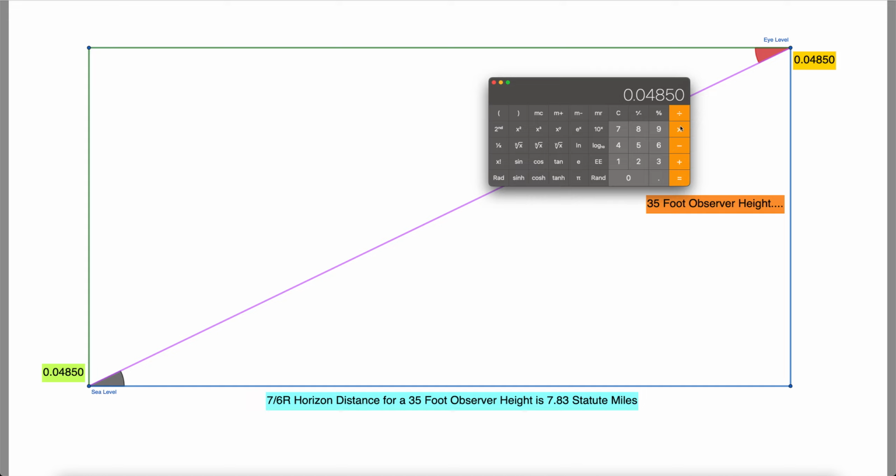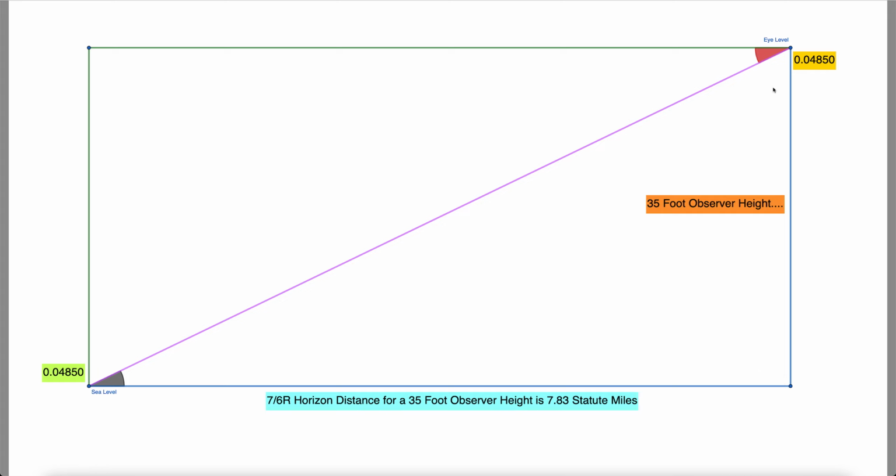0.04850 multiplied by 2. 0.097. Isn't that bizarre? So all they're actually doing, well, I won't go into what I think they're doing, right? But this is proof, absolute proof, that they are most definitely hijacking perspective to come up with their 7 over and greater than 7 over 6R. They don't really have maths for greater than 7 over 6R.